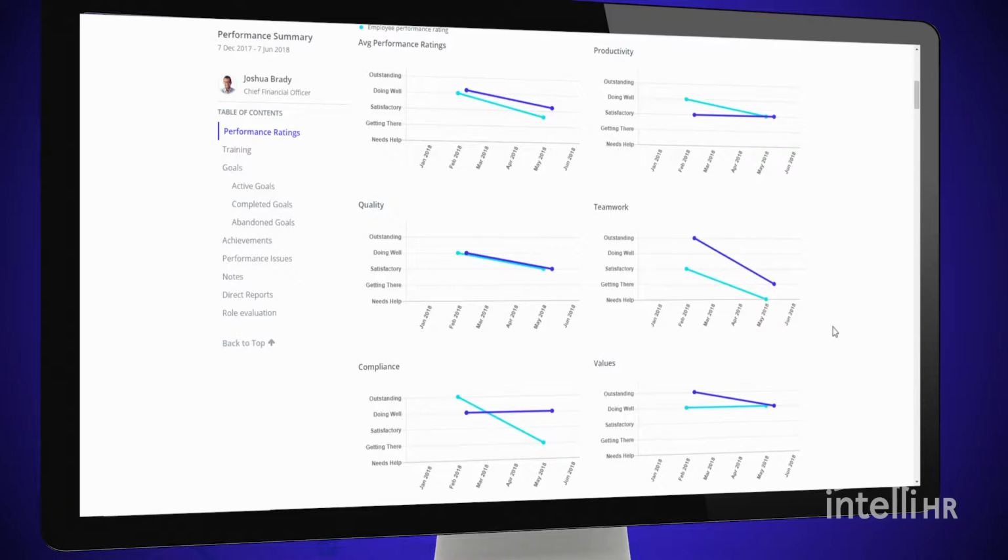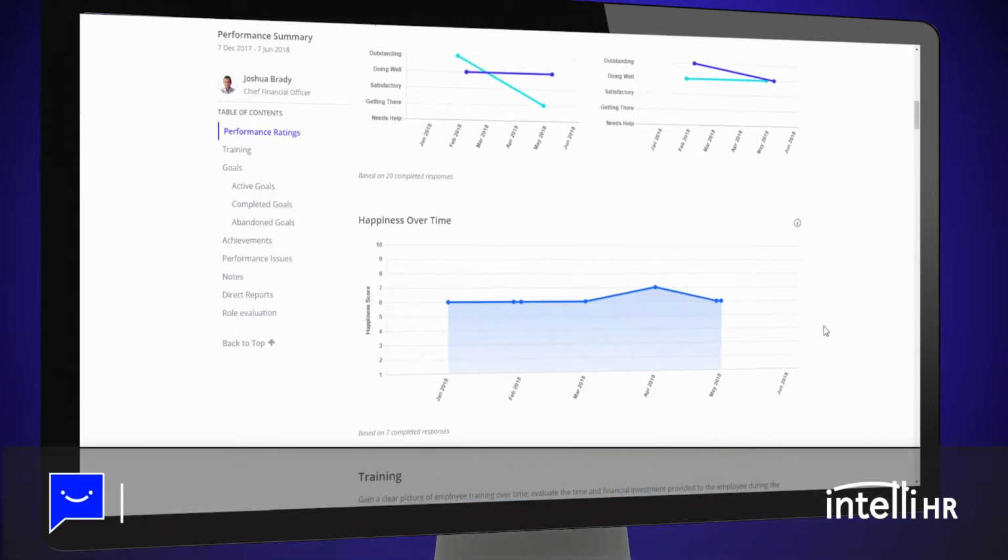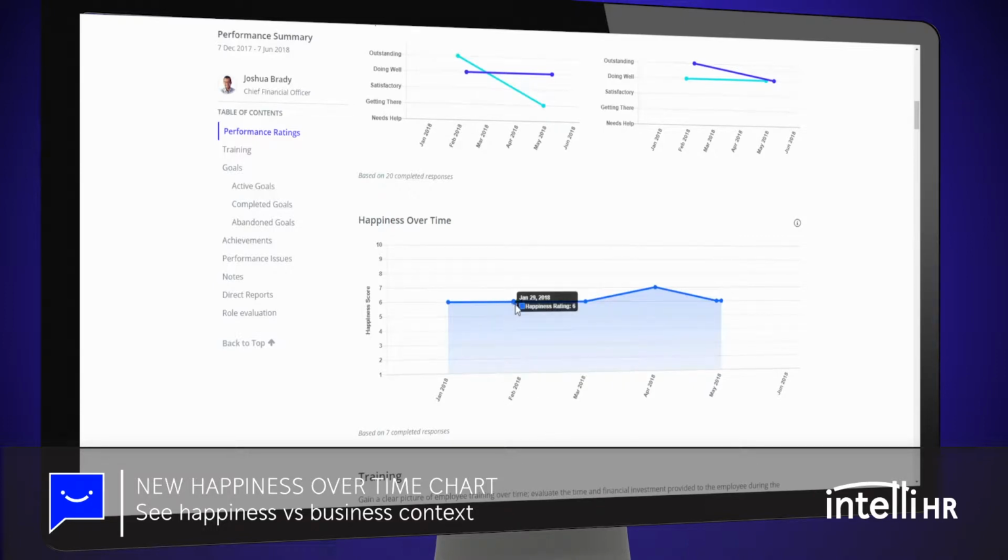Also, because so many of our customers loved the feedback received about happiness, we've also snuck in a chart to display this rating over time. What's really cool about this chart is that the specific data points when the score was collected are displayed, giving you the chance to take into account the context of your business and if anything particularly exciting or stressful was happening at those points in time.